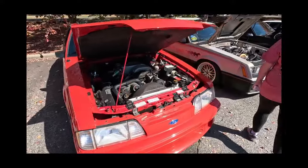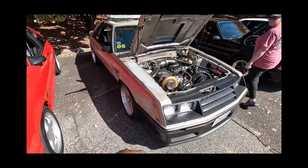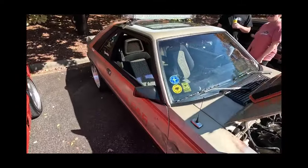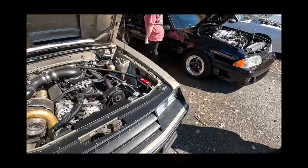GT350. Hey, what's that, man? And every time I see one of these bad boys, I hate that I didn't stop and get that one. That was a barn find for like $2,800. It was in decent shape. Should have scooped it up.